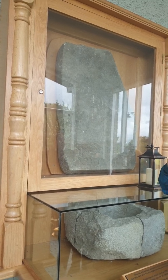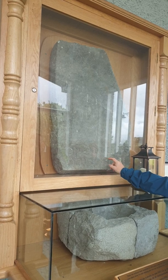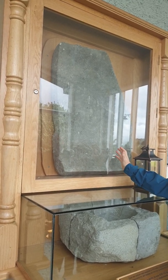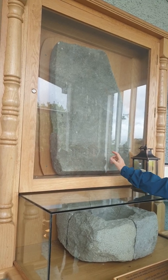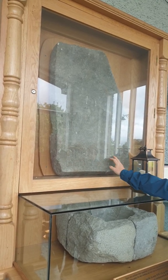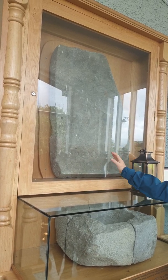St. Brendan ended up in Annadown. He's supposed to have lived till he was 95, and he died I think in 492 AD, something like that. That's a very long period of time for somebody to live. Most people would have died in their 40s or 50s at that period.